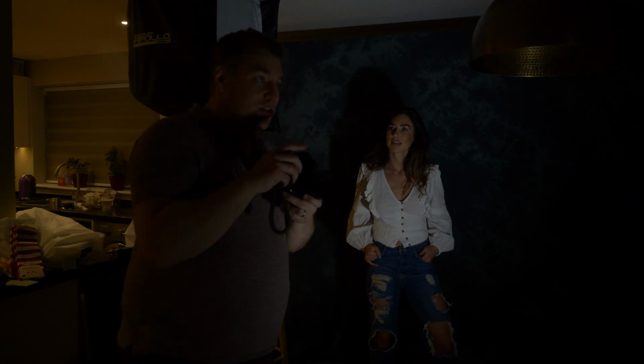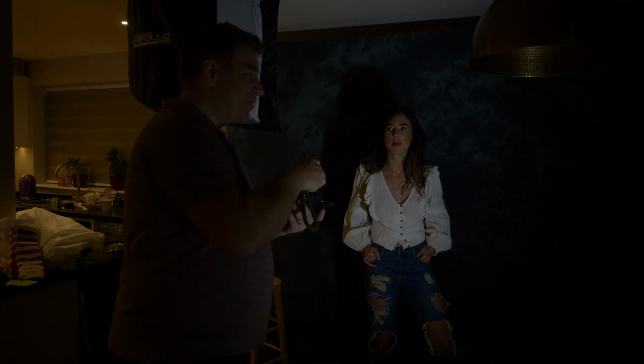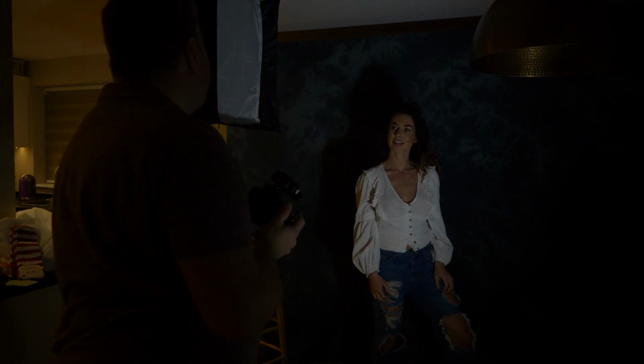Eliza is one of the ones that every time I show her the back of the camera, she's always looking at what can I do better? What can I? Yeah, that can happen sometimes. Not always a good thing, really. But, well, it is for me because I don't know everything.